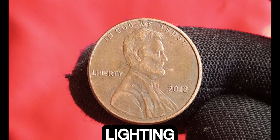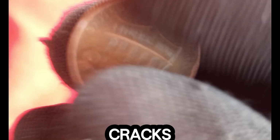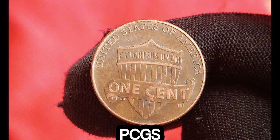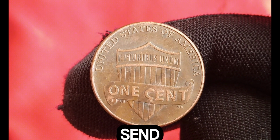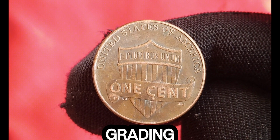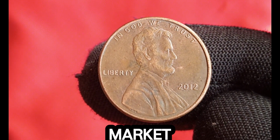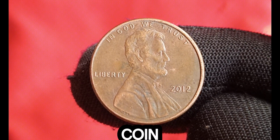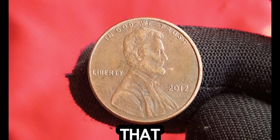Examine it under good lighting or with a jeweler's loupe. Check for doubling, off-centers, die cracks, and full red luster. Compare with verified examples on PCGS or NGC websites. If you think you've struck gold, send it to a professional grading service. Stay up to date with coin shows, auctions, and market values. Remember, every big discovery starts with a small coin. And the 2012 Lincoln cent might just be the lucky penny that changes everything.